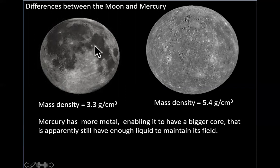Mercury is almost entirely rock. The moon is almost entirely rock. Mercury has a substantial metal fraction. In fact, it's almost 60% metal to 30% rock. Now, that implies that the moon has a small core, whereas Mercury has a large core.